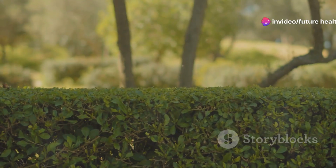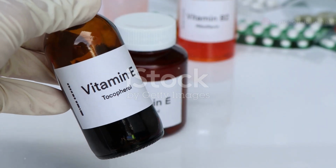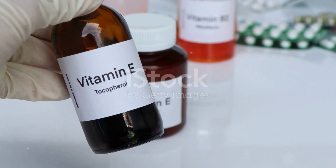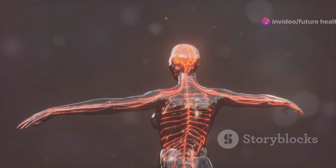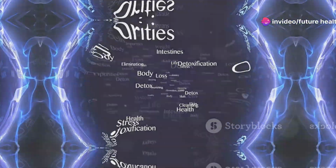Imagine a calm and serene garden filled with vibrant, healthy plants. Each one is uniquely labeled with a vitamin name: B1, B6, B12, E, and D. As we zoom in, let's delve into the significance of these vitamins for our nerve health.